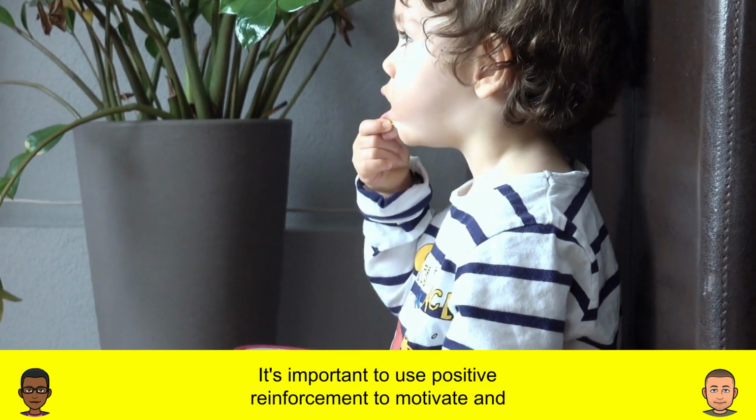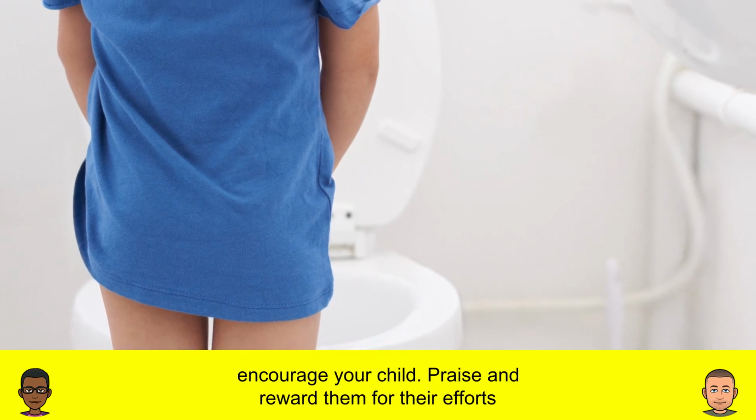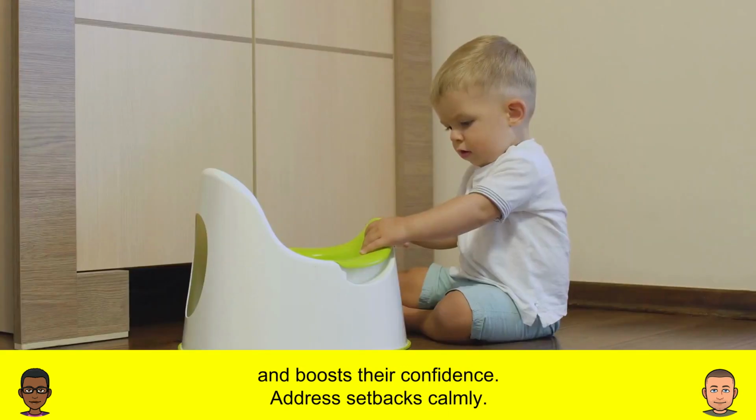It's important to use positive reinforcement to motivate and encourage your child. Praise and reward them for their efforts and achievements. This reinforces the habit of using the potty and boosts their confidence.